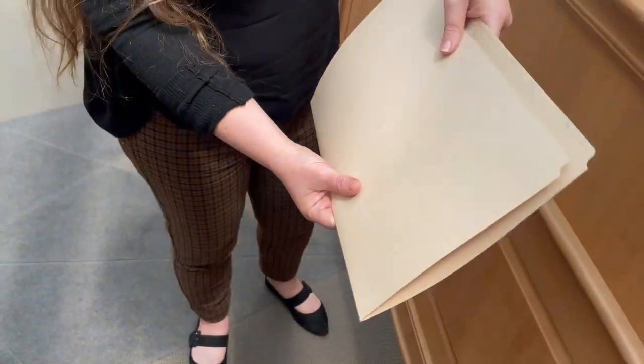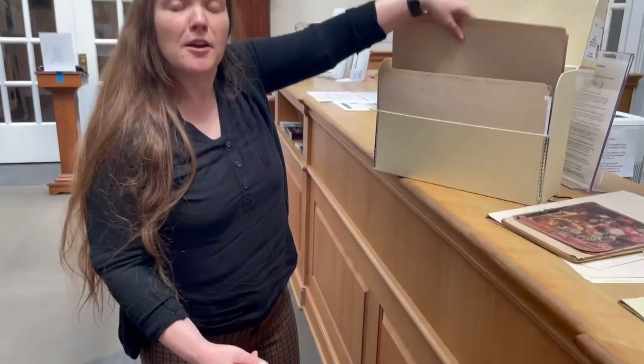interesting. We also have oral history collections, histories written by students, books compiled by students, as well as student newspapers, yearbooks, all sorts of things. And they can tell us a lot about history and culture in Loudoun County.